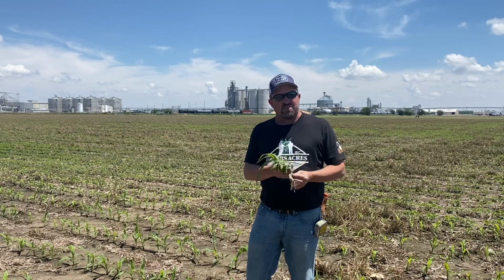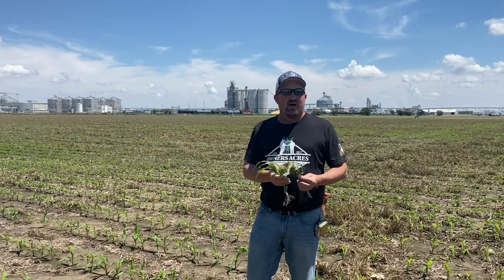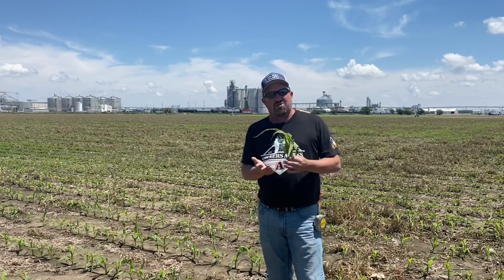Soybeans, we're going to see the same thing. We're into our second, third trifoliate on earlier beans. We're going to push these soybeans along. So a couple things to watch out for.